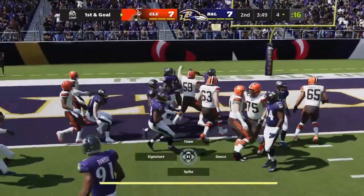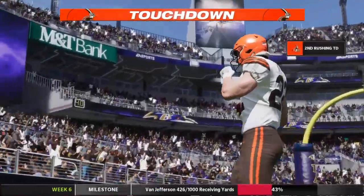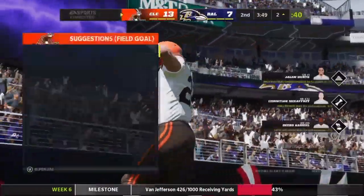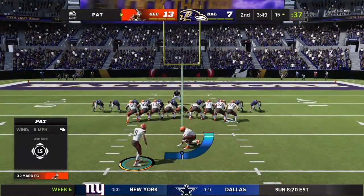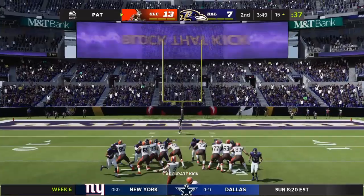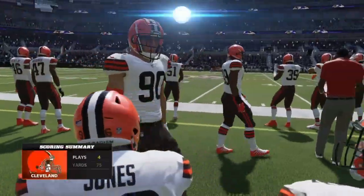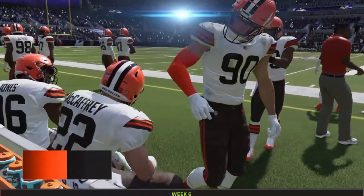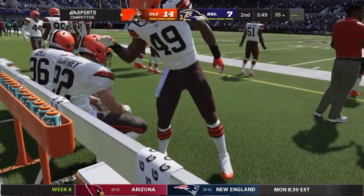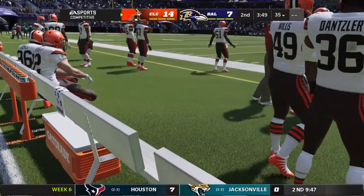McCaffrey. And he is into the end zone. Touchdown, Cleveland. Christian McCaffrey. His 2nd touchdown of the game and his 9th on the year. And the Browns have taken the lead. Tucker with the extra point. And that makes the score 14-7. The drive summary, 4 plays, 75 yards. And the last play on the drive, the touchdown run from Christian McCaffrey.